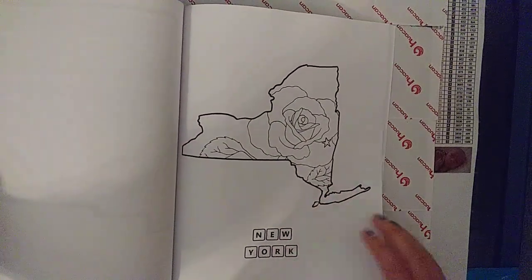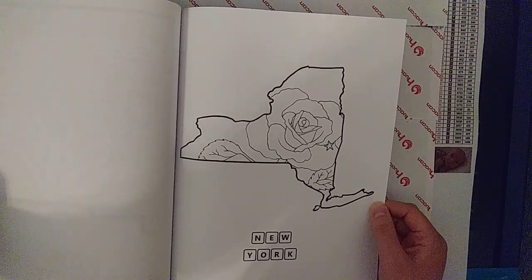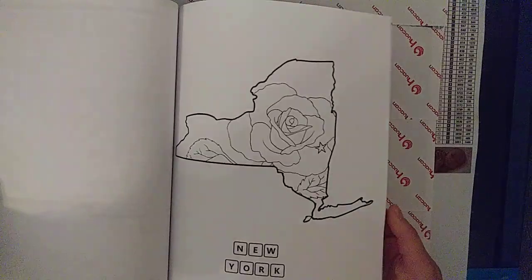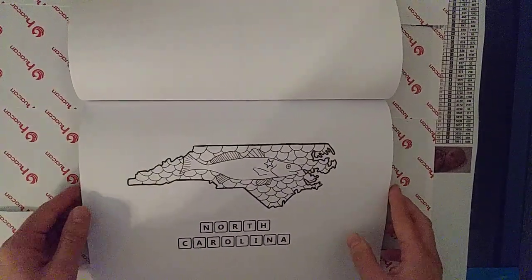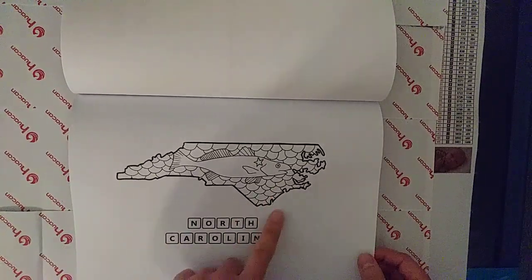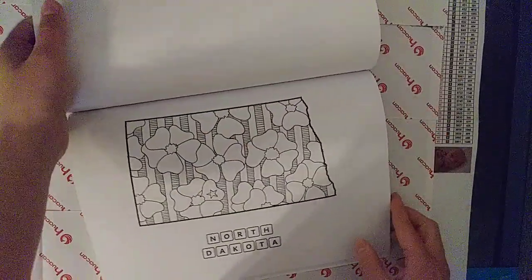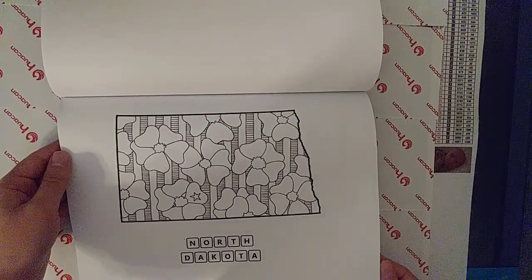Here we have New York, where their state flower is the rose. And I don't know if I've ever drawn a rose before, so this was also a milestone. Here we have North Carolina, a type of fish is their animal, and I thought it'd be fun to have fish scales. Here we have North Dakota. I think these are wild prairie roses.